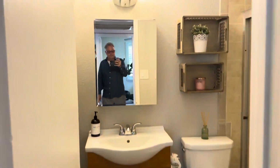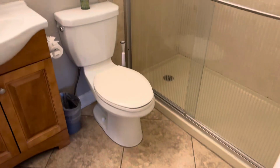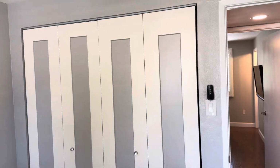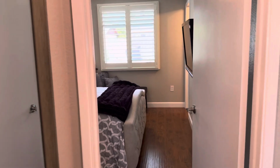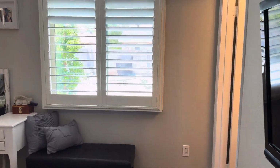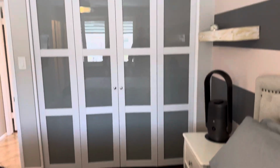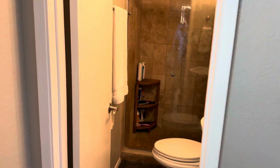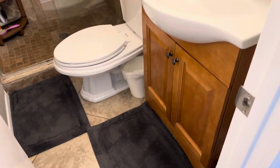Got the guest bath. Nice. Here's the guest bedroom number 3. Nice, ready to roll. Primary suite. Beautiful closet doors, brand new. TV conveys. There's the stand-up shower.